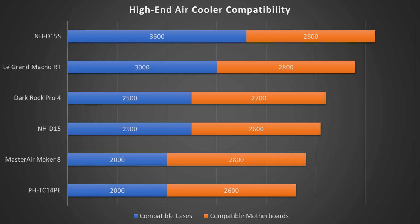Next is the Dark Rock Pro 4, coming in around mid-range compatibility. The NH-D15 almost matches the Dark Rock Pro 4 with similar mid-range compatibility. Next is the Master Air Maker 8, which is very tall and suffers in compatibility as a result. Last is the PHTC14PE, which is also very tall and doesn't have the best motherboard compatibility either, putting it in dead last for overall compatibility. So it looks like the NH-D15S wins the battle for compatibility. But will its slightly smaller size affect its performance? We'll find out later in this video.